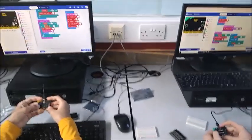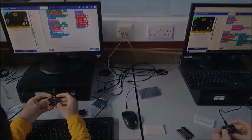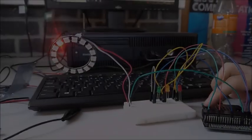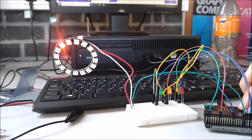On the first day, we introduced the microbits onboard functions and features, as well as breaking out the pins, where we added external inputs and outputs, all controlled by MakeCode's drag-and-drop block programming.